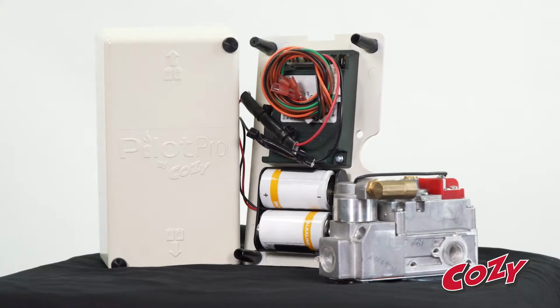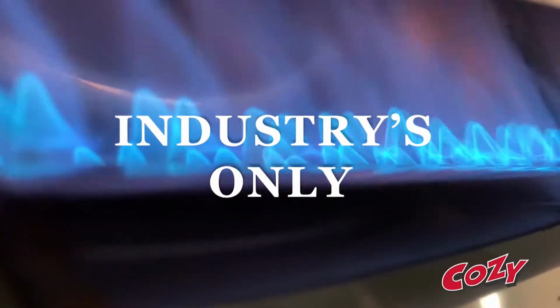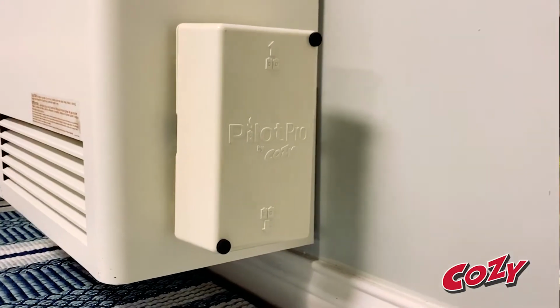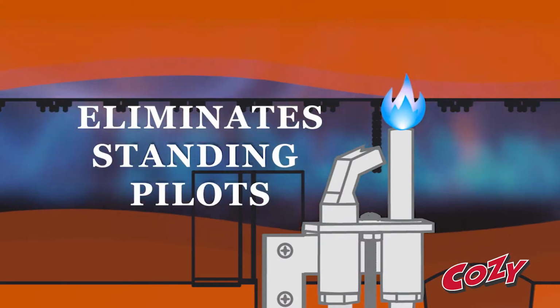Introducing PilotPro. PilotPro by Cozy is the industry's only battery-operated, on-demand pilot ignition system. With PilotPro, the furnace's pilot light is lit only when needed, eliminating the constant flame of a standing pilot light.